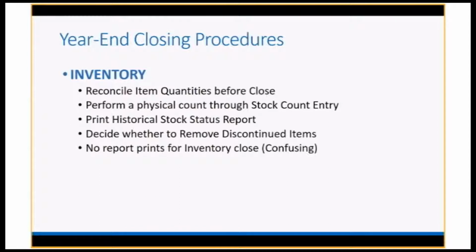There's a couple decisions that you're going to want to make as you go through. There is an option when you go through inventory close to remove discontinued items. That option is kind of handy. Let's say you have high inventory quantities and a high volume of transactions, in the tens of thousands of parts. It can be difficult to scroll through and find things. If you discontinue the parts as you go, then you can run this utility as you do year-end close. There's still inquiry available, but it takes them out of all of those inquiry lists for you. Again, any questions, let us know.